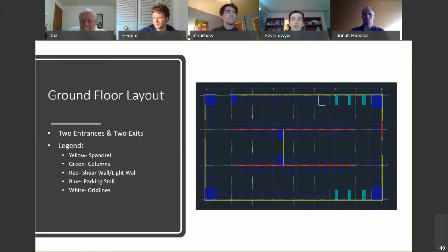Shown here is the ground floor layout, just to give a better understanding of the layout and geometry of the structure. We have 2 entrances and exits, one on the north end and one over on the east. The blue lines shown are the parking stalls, just to give an idea.